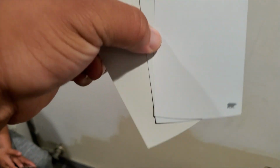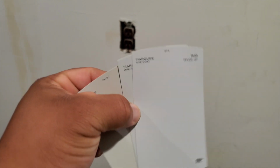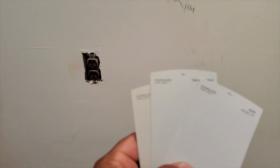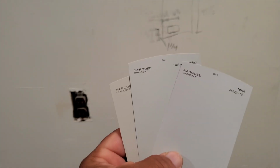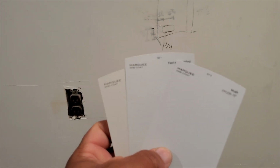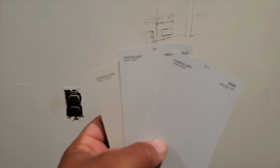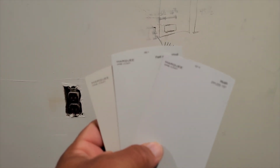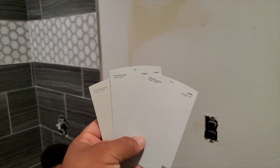Just with these three, you can see that this first one has a blue tone. And the middle one has a green tone. Let me get it to focus real quick. There we go. And the last one, right here on the inside, has a cream or beige tone. They're all really light, but have a little bit of tone. All of these are gray colors, but the tone is different.